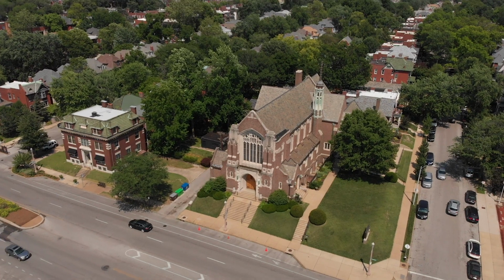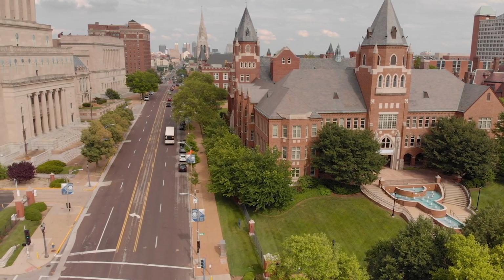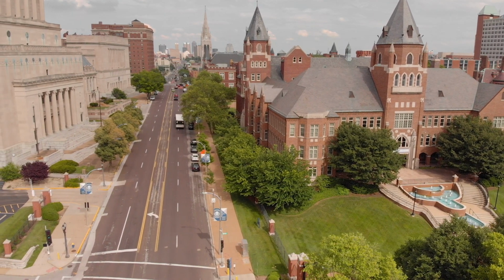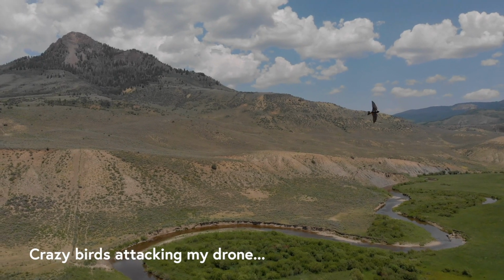Obviously the quality isn't quite as good as a Phantom or Inspire, but to be able to just shove it into my pocket and fly that thing up in the mountains is going to be perfect. I'm not too worried about the Wi-Fi connection. Every time I've been in Colorado with my drone, birds have been a bigger problem than the Wi-Fi connection.